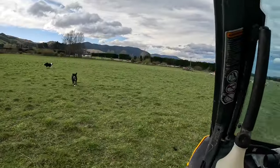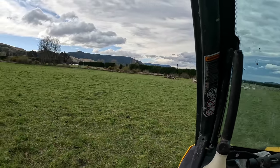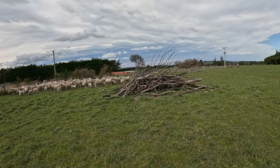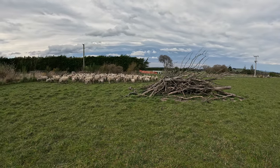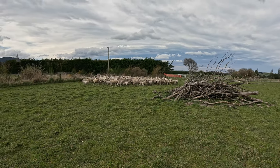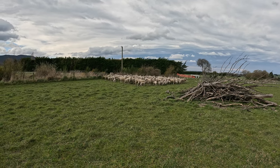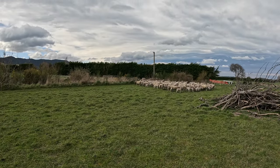Get in, Alfie! Get in, Alfie! Try and get these single ewes and lambs across the creek into the good grass where to set their fence up in. Quiet. Come on, girls. Take the plunge. Go through the gate. You've got to go through the gate, through a creek. I'll show you afterwards, hopefully, and then up the other side. So it's quite tight.